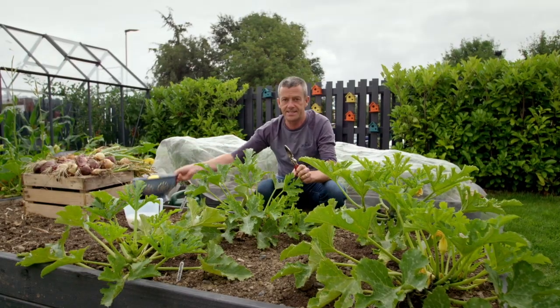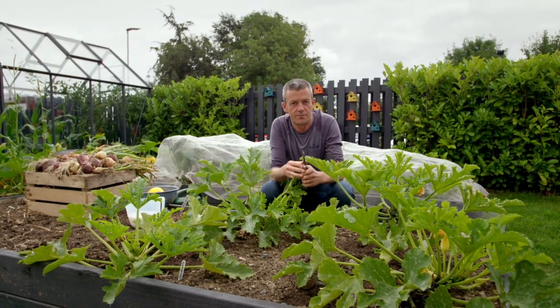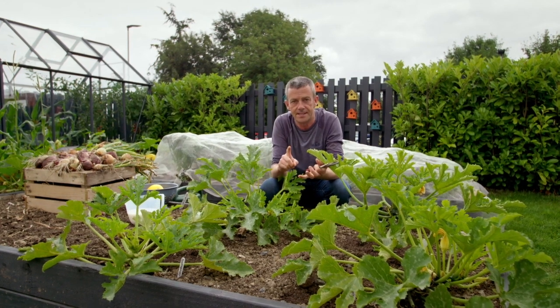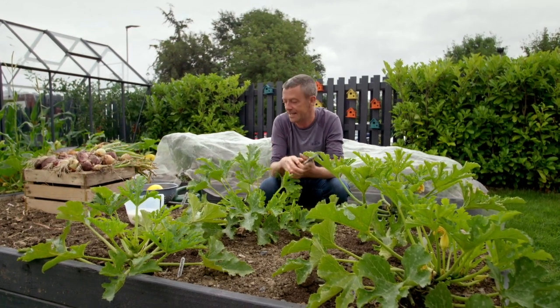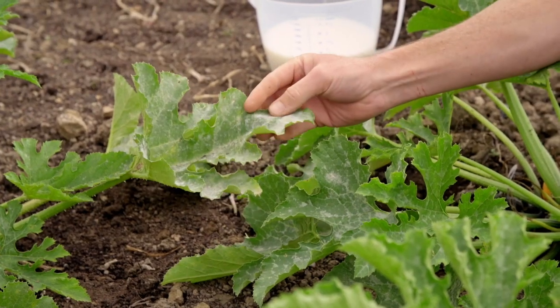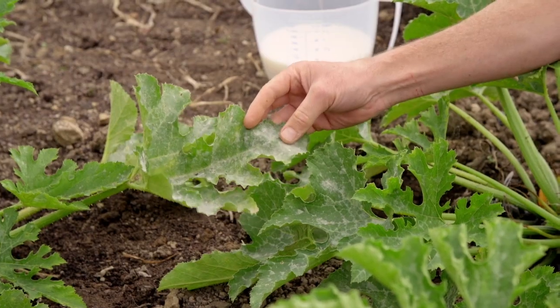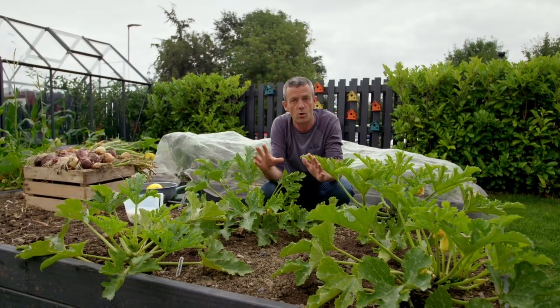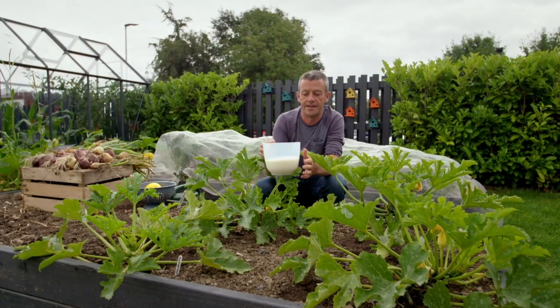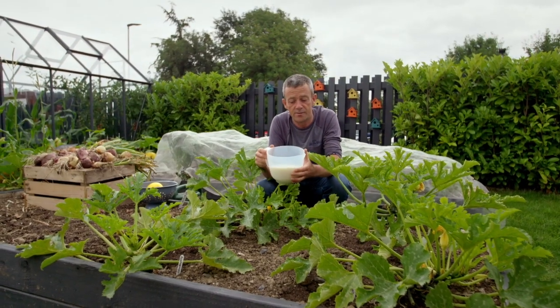So the thing is, we need to keep these really productive for another good couple of months. And there's two things we need to think about now. One is feeding, and the second thing is a problem called powdery mildew. Mildew is caused by lack of water, and if that takes hold of the whole plant, it's going to absolutely kill it off eventually. And the key to dealing with it is good old-fashioned milk.